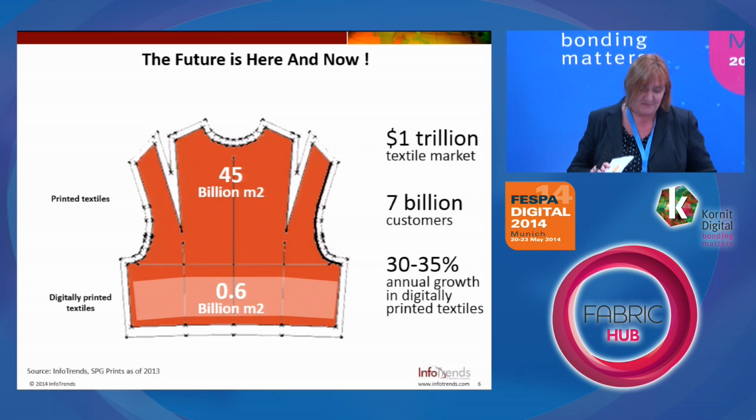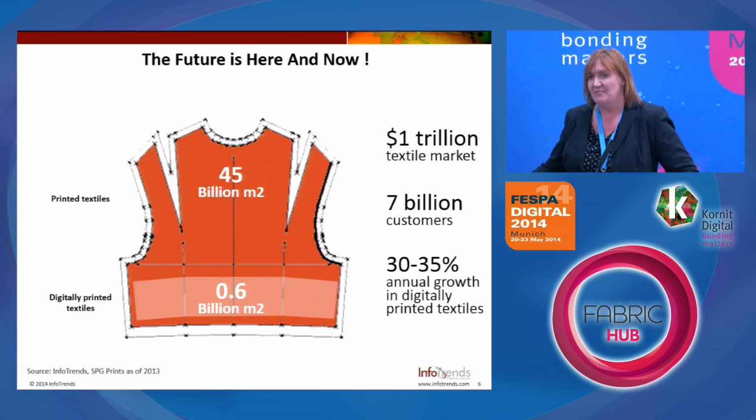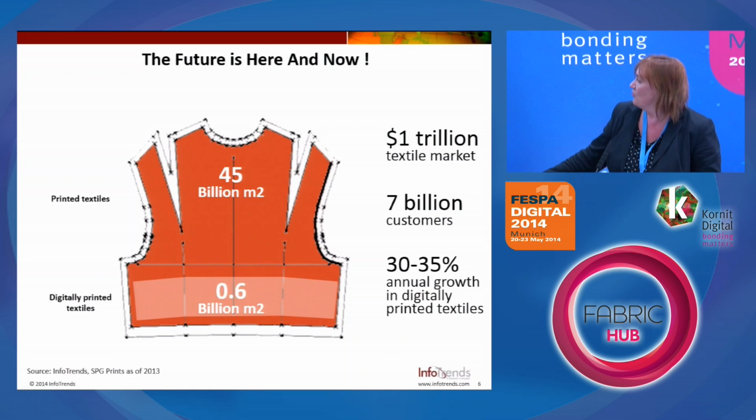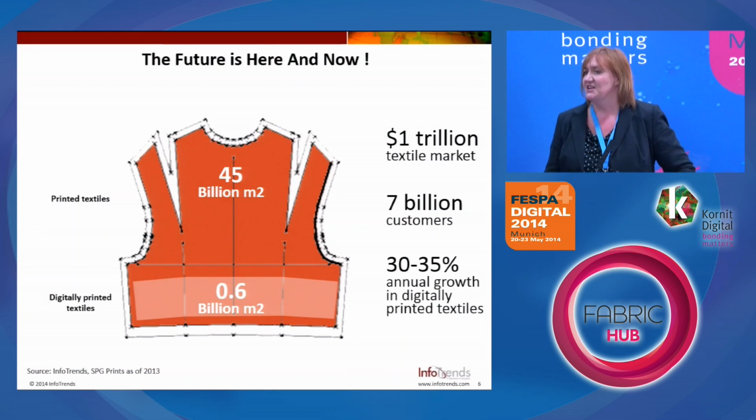Okay. To put into perspective the opportunity, this is for garment and decor. We see that the printed textile market size in terms of meters squared is about 45 billion meters squared. Now, it's not an exact science, so there might be variations on this, but at the moment we're working with 45 billion meters squared as printed textile. Of that, only 0.6 billion meters squared, or 600 million meters squared, is actually digitally printed.